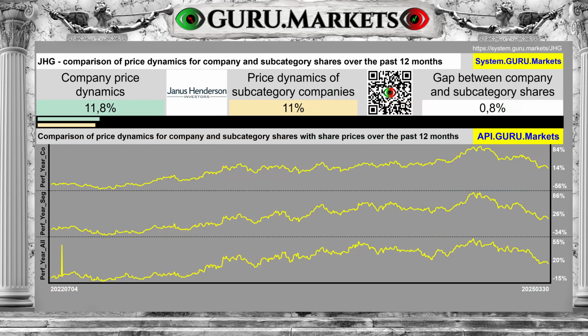Comparing the dynamics of the company's share price Janus Henderson and subcategory shares, we will see that over the last 12 months, the shares Janus Henderson showed a change of 11.8%, against the price dynamics for the subcategory of 11%. This does not clearly indicate anything, but it is necessary to keep this fact in mind.